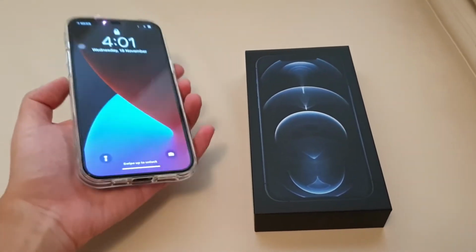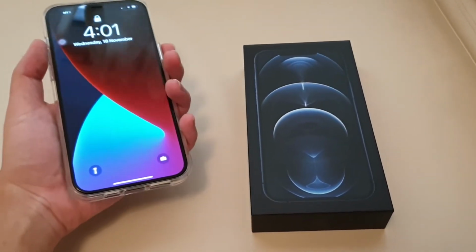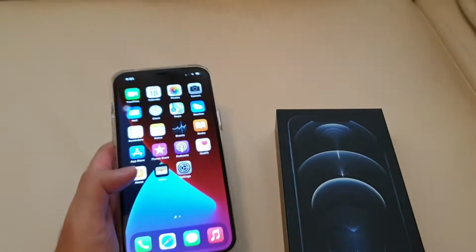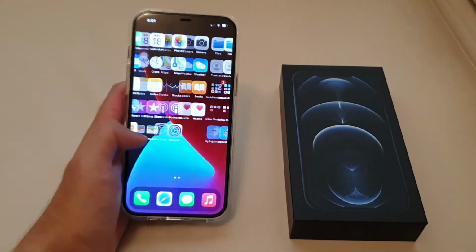Like you can see how I hold my device like this. If I didn't hold it like this, it cannot work. Swipe up, I've got to unlock it. There we go. So here it is.